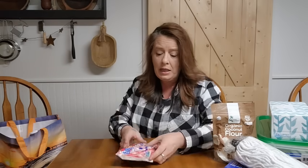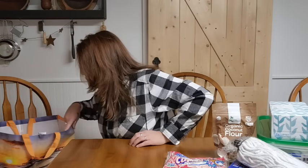And these are non-GMO. And they're sweetened, and they're the little fancy flakes. But we really like them, and they are working out great for us.